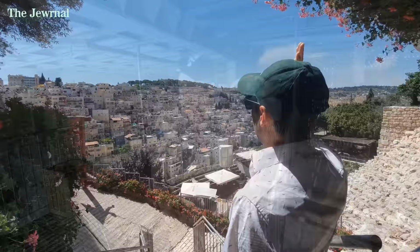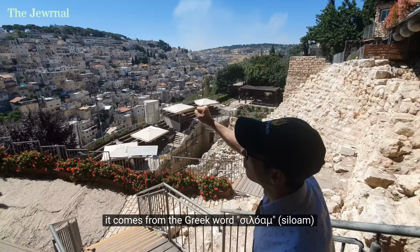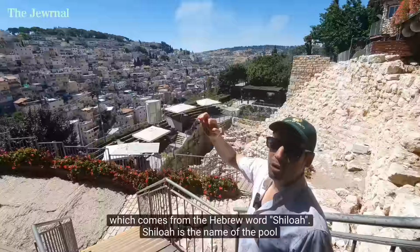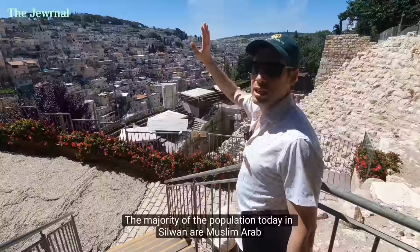In front of us, opposite to the City of David, we could see one of many East Jerusalem neighborhoods. This specific one is called Siloam. It comes from the Greek word Siloam, which comes from the Hebrew word Shiloach. Shiloach is the name of the pool, the purification bath, a 2,000-year-old public mikveh that we could find at the bottom of the site. We will get there soon. The majority of the population today in Siloam are Muslim Arab. There are a few Jewish families living there, but not many.